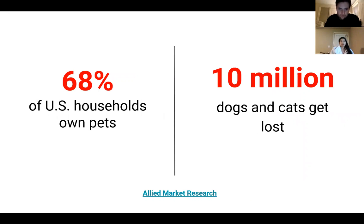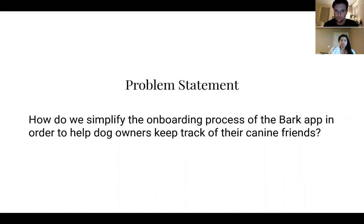Before we began the challenge, we did some research and realized that 68% of US households own pets, while 10 million dogs and cats get lost every year, according to Ally Market Research. So our problem statement is, how do we simplify the onboarding process of the Bark app in order to help dog owners keep track of their canine friends?